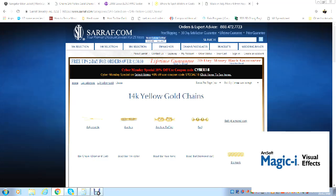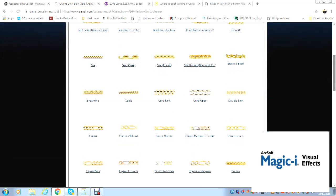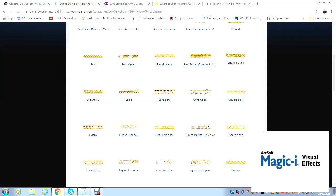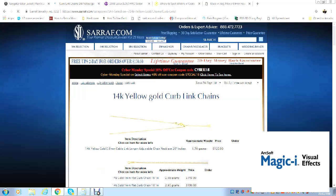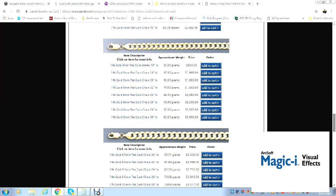I generally think that curved link is pretty nice, and it's pretty wide, whereas if you're getting a cable style, it's not going to be as wide because there's a gap in the middle, so you're going to pay a lot more for that cable for every millimeter versus a curved link. So if you look here, I don't want 14 karat, I want 18 karat.